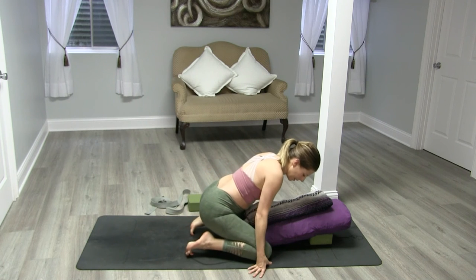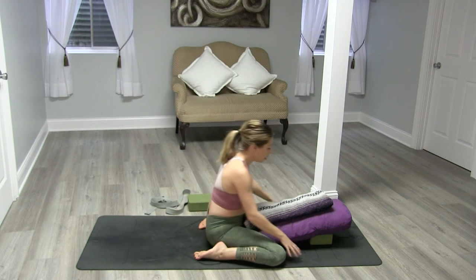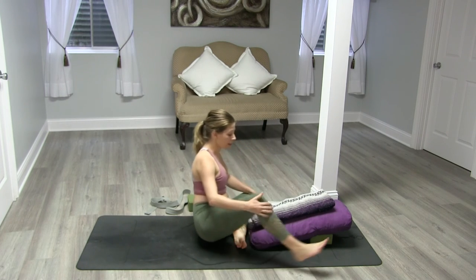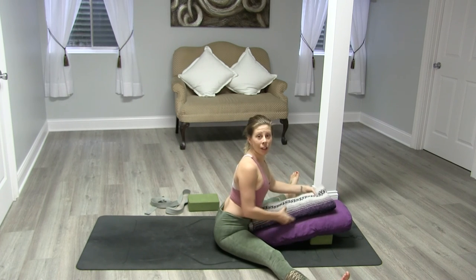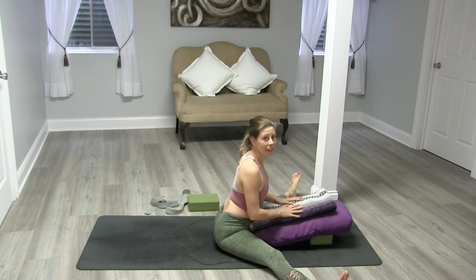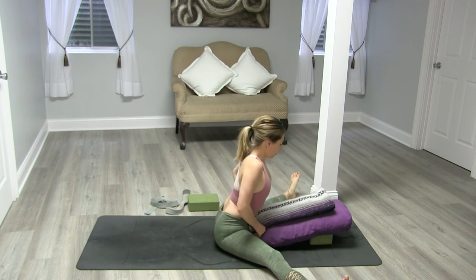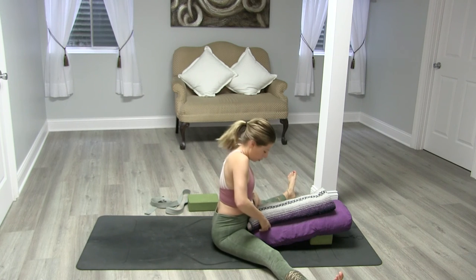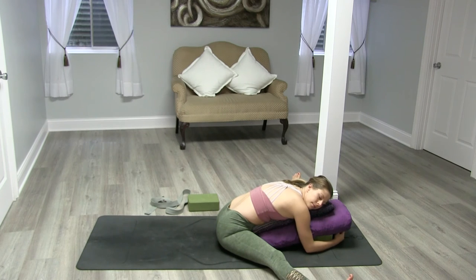I'm going to take my knees nice and wide to come into this child's pose. Now, if this is too much on the knees, feel free to just extend the legs out. You may have to stack the bolster up a little higher. That's perfectly fine. So finding the leg position that works best for you, and then you're just going to tuck the bolster right into the pelvic area and extend over it, kind of hugging or hanging on to the block or pillow or book, whatever's underneath the bolster for you.